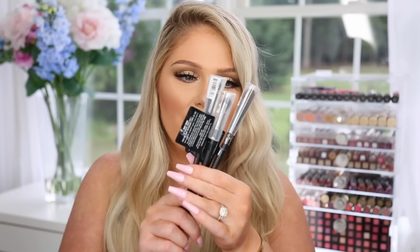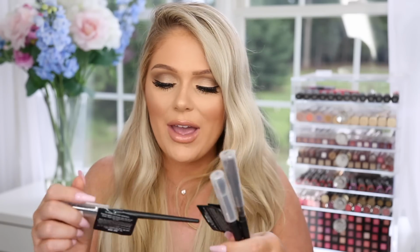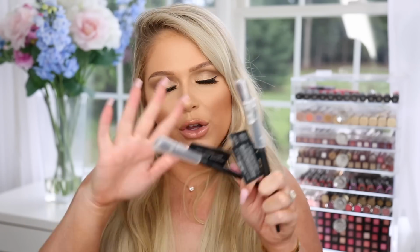And then last but not least, we have a couple little Sonia Kashuk brushes. So they actually said in the card where it said what the cumulative value of the box was, that the Sonia Kashuk brushes were just an additional little gift sort of thing. So these are apparently not even included in the value. So that's really nice. Let me figure out how to open these up so I can show you guys. And then we'll go through the value of everything on the price list sheet.